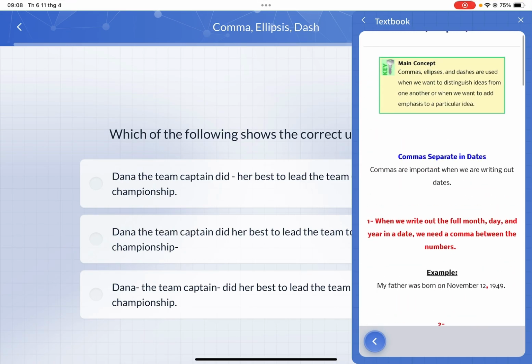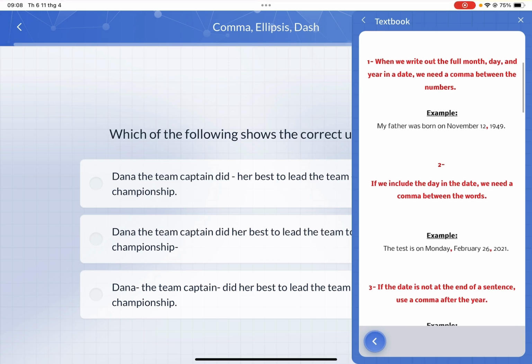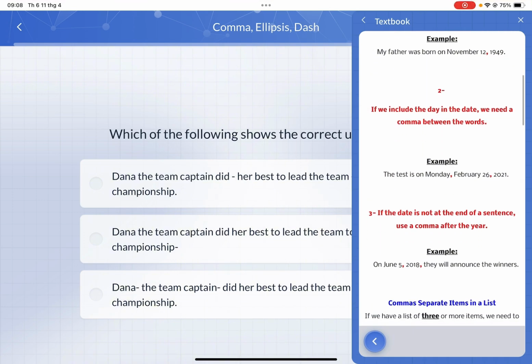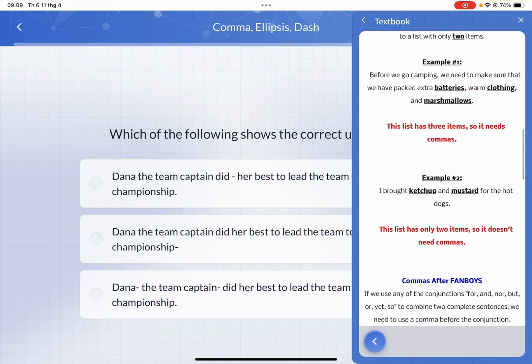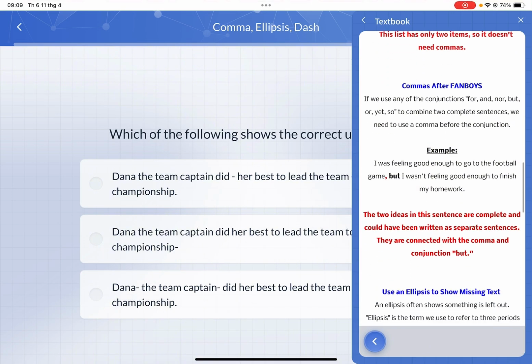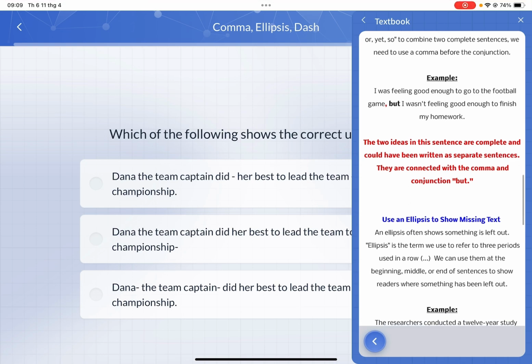So in today's lesson, we learned about the comma, ellipsis, and dash. Commas help separate parts of dates, whether they are written out in full with month, day, and year, or include the day and the date, or when the date is not at the end of the sentence. Commas are also used to separate items in a list. And commas are also used after FANBOYS conjunctions to combine two complete sentences together. We need to use a comma before the conjunction to separate the two, so that it doesn't sound out of breath.